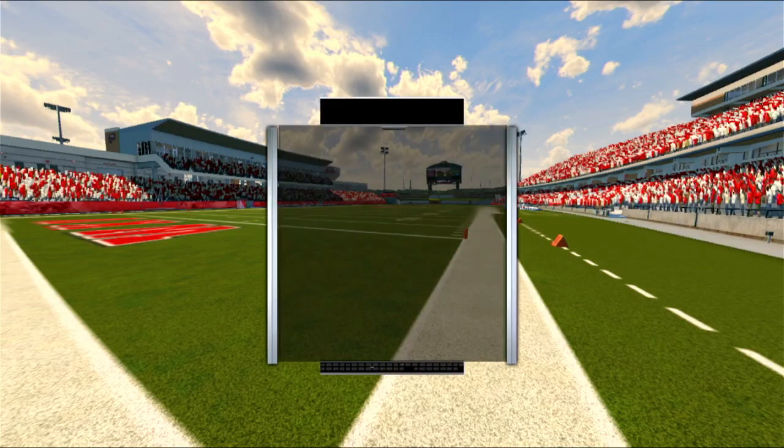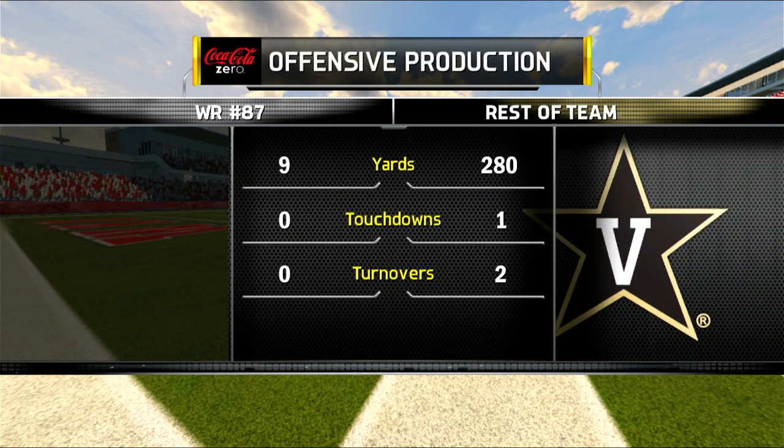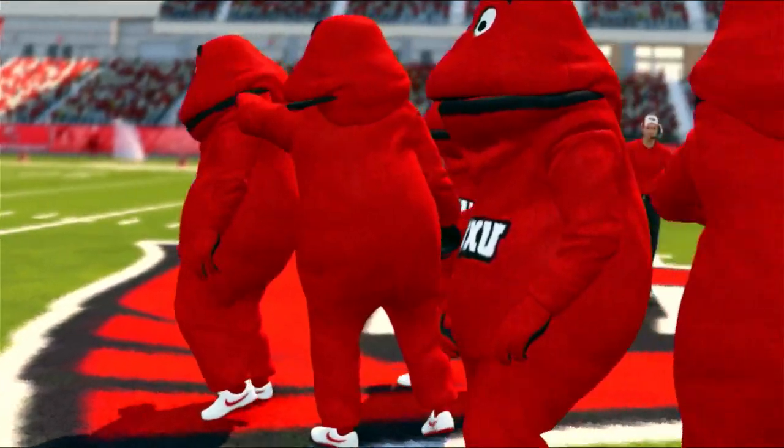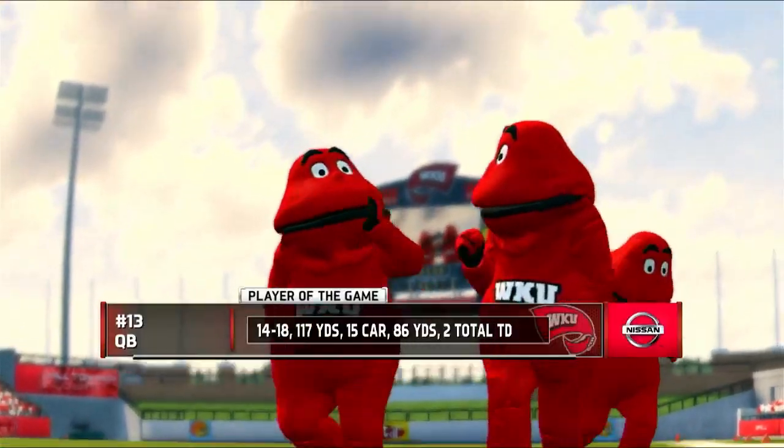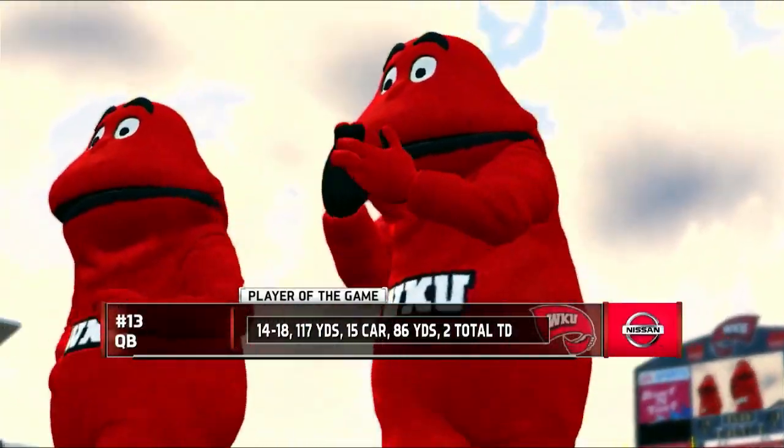Well, Vanderbilt staff and really this entire team, I'm sure, is going to rally around this kid. Yeah, it's a tough loss for this team. I mean, they put so much into this game. But one thing about them is they're a team. And even though their star player had a tough game, I think they'll pick him back up and get him ready to go by next week.